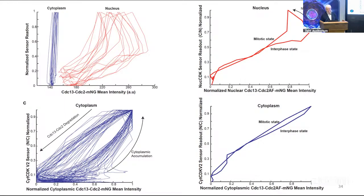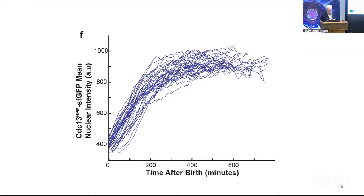Now, we were interested in one other thing. Could we get better evidence that the nuclear export mattered? It's correlated, but can we get better evidence? And we could because there was a mutant in cyclin called the hydrophobic patch mutant. You don't have to worry about HPM. And the HPM mutant on cyclin didn't allow CDK to locate to the spindle pole body. That's been shown for some years and been known in mammalian cells as well. The same thing happens in mammalian cells.